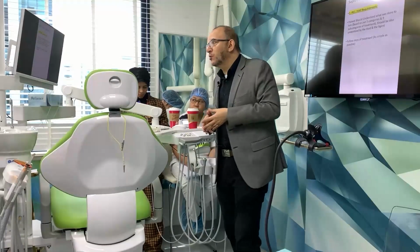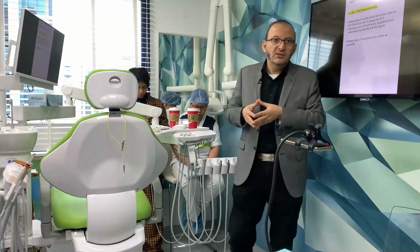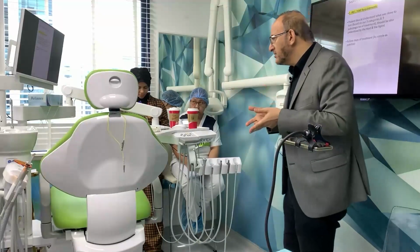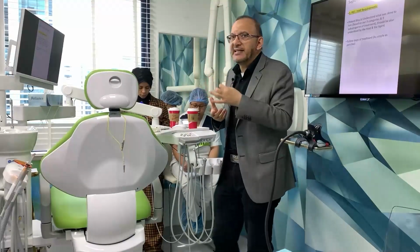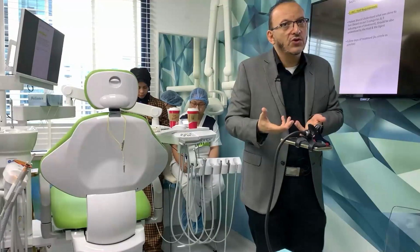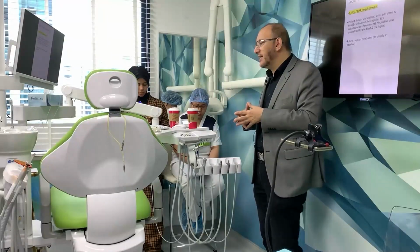Number 2, of course, you follow the steps of treatment as much as possible, from A to Z. I remove caries. I put a rubber dam. I do root canal cleaning, root canal widening, root canal closure. So it should follow steps that regular people can understand.